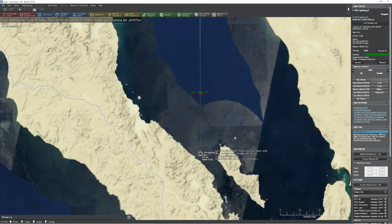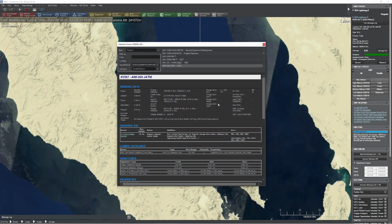Behind them is this very, very crafty F-35A Lightning II, equipped with none other than the AIM-260 JATMs, which are basically these stupidly long range missiles that can basically reach out and touch things, what is it, 120 nautical miles away. Not to mention, look at its probability of hit, 95%. These things don't miss, right?